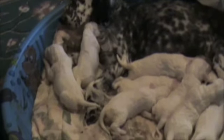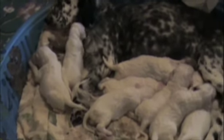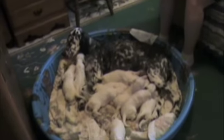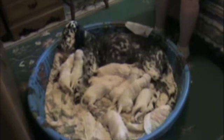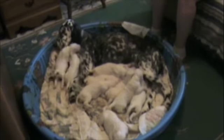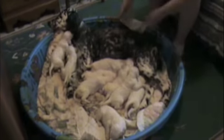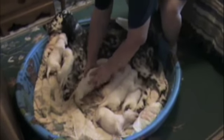We're starting to walk. They're going to need out of that place pretty soon. Yeah, they're going to have to go in the big box soon because she barely has room now. She does. Look at that. I think this one's done. Did we do this one yet?